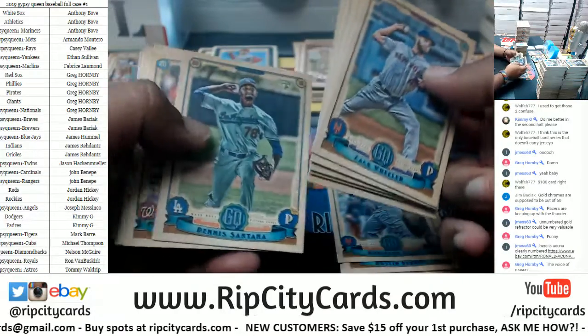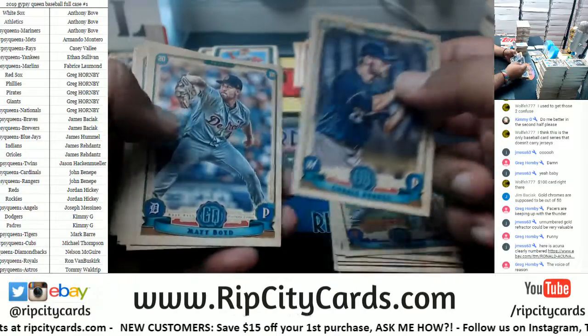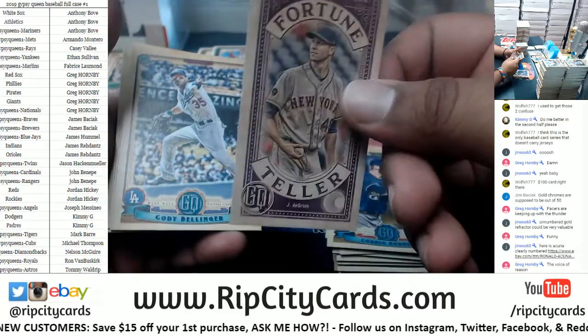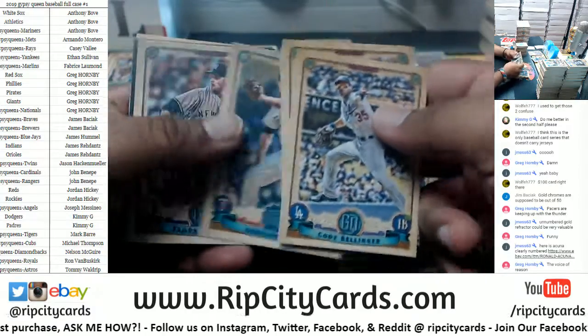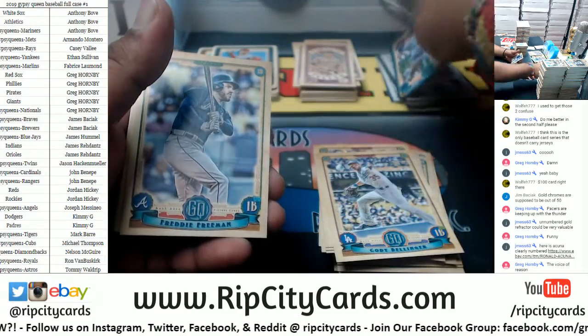You know, I am human, believe it or not. But for the most part, I'm pretty decent at catching them. DeGrom, Mets Fortune Teller Mini. Urena, Marlins, that's the 250.